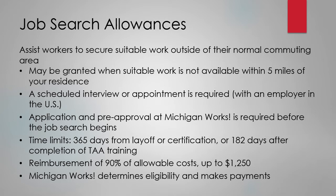This monetary benefit covers necessary expenses incurred while seeking employment outside your normal commuting area if employment in a sustainable job where you are likely to remain employed and earn family-sustaining wages is not available in your area. Job search allowances reimburse 90% of the costs of allowable travel, up to a maximum of $1,250. An application for a job search allowance must be submitted before your job search begins and within 365 days of your layoff or certification, whichever is later, or within 182 days after the conclusion of training.